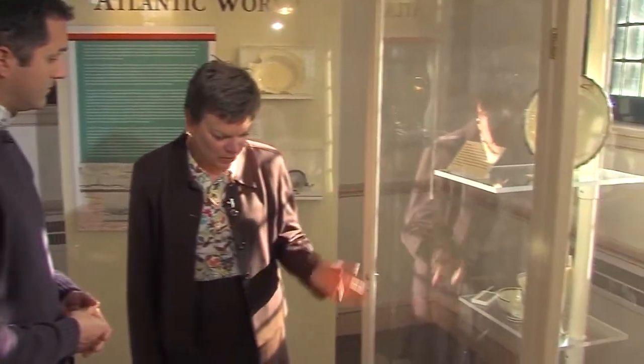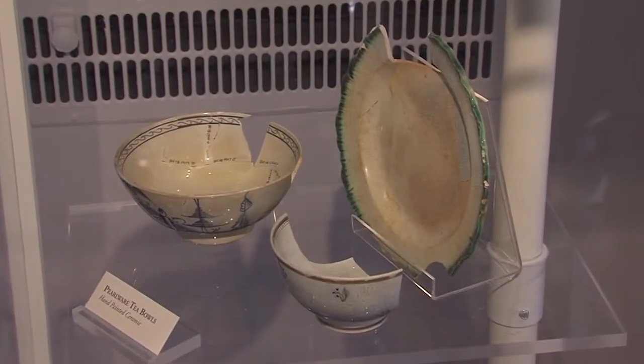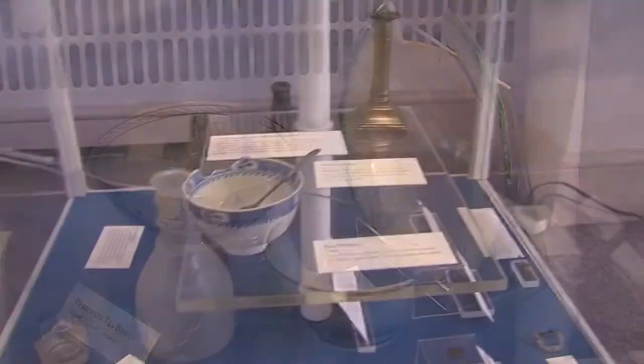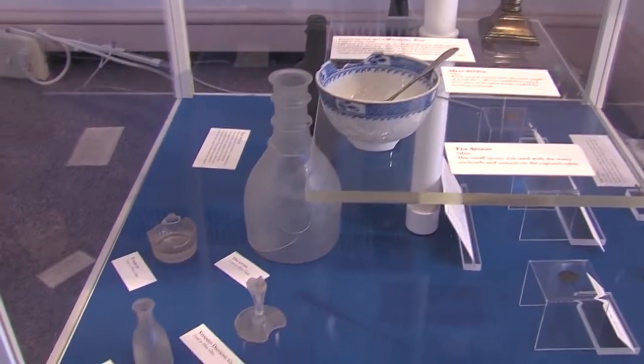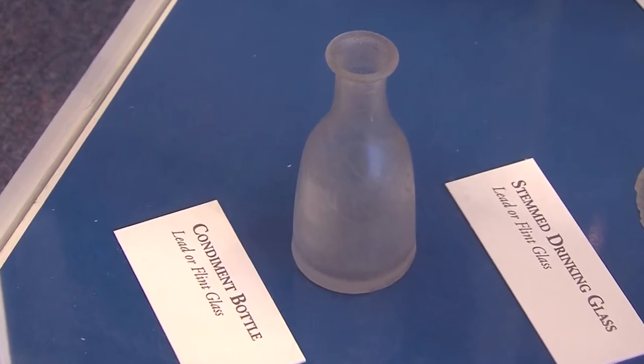You have several display cases here inside the museum of artifacts and items that were pulled from the shipwreck. Explain what's in this display case here. This case contains artifacts that depict what the officers would have used on board ship. And for the most part, these items are a bit finer quality than the enlisted men would have had. One of the most interesting artifacts, I think, is this condiment bottle here. This is a bottle that contained ketchup.